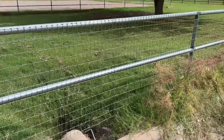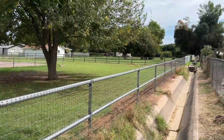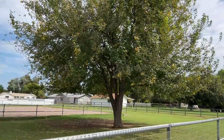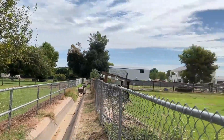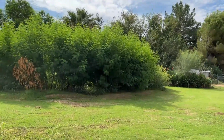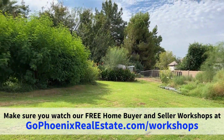Everything is based on gravity. But what it allows, you can see this neighborhood has green pastures. There's a lot of horse people in here, large trees, and you can have plants. This guy's got a lot of different plants. He has like a little pond over there, and he has some cannas and just some really beautiful plants.